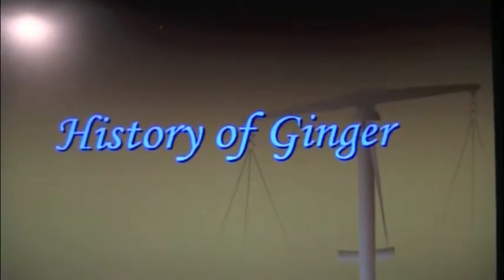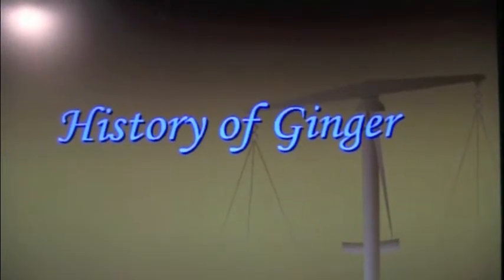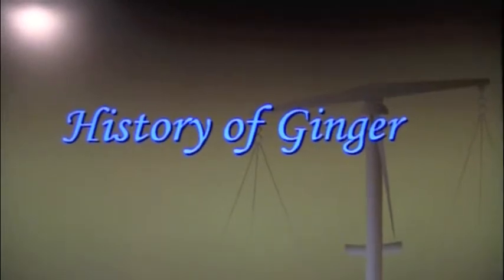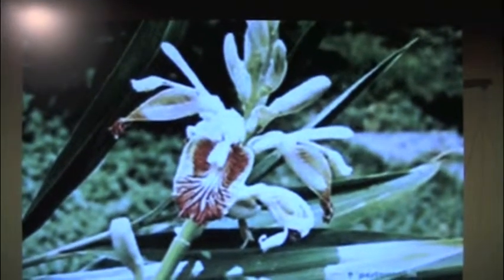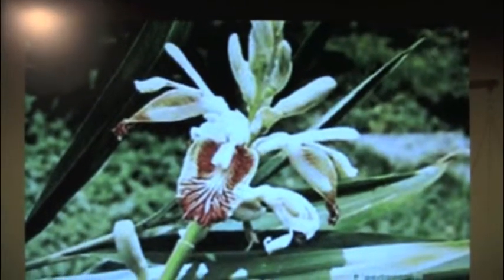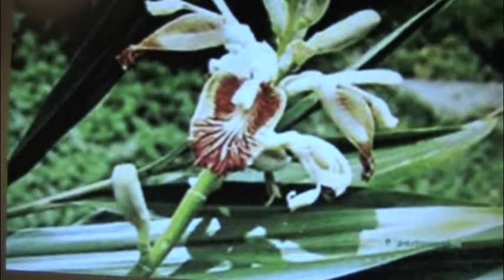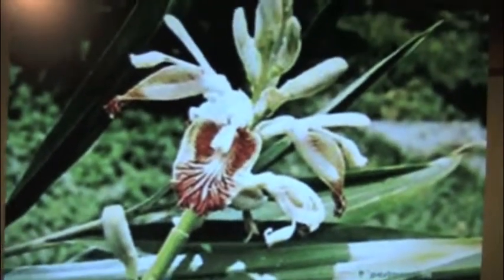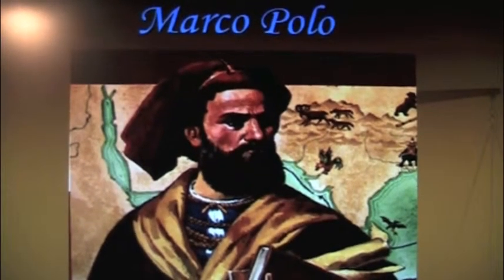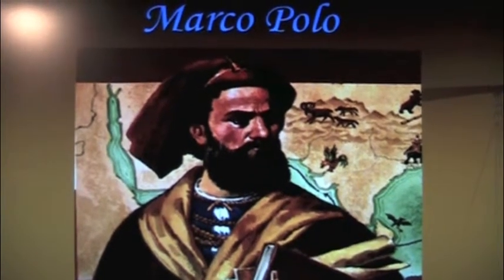Ginger's current name comes from the Middle English gingifer. It dates back over 2,000 years to the Sanskrit word singabera, meaning horn root, with reference to its appearance. Although it was well known to the ancient Romans, ginger nearly disappeared in Europe after the fall of the Roman Empire. Thanks to Marco Polo's trip to the Far East, ginger came back into favor in Europe, becoming not only a much coveted spice, but also a very expensive one.